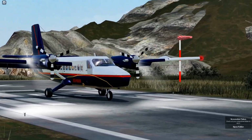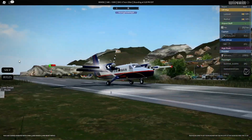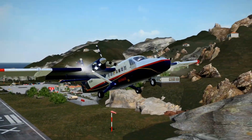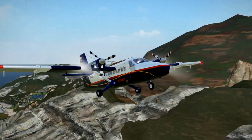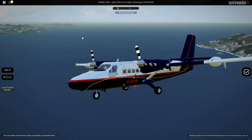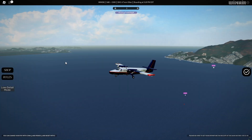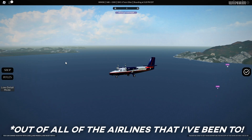We are about to take off now, it seems. We are now going to be taking off. Let's see how they do. Oh, wow, really nice takeoff. Seriously, bro, look at all of the detail. Absolutely loving it. Wow. Quite honest with you, I'm blown away. I need to know what the destination looks like. If the destination is amazing, this airline is the best airline on Roblox.